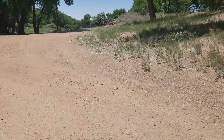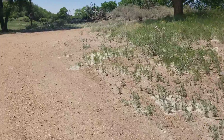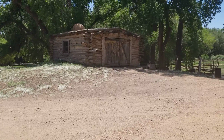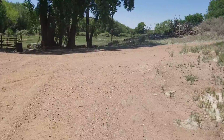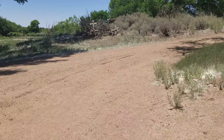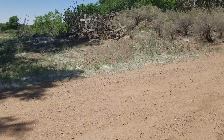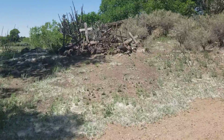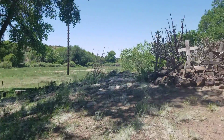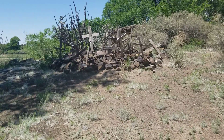The winds are blowing right in my face. Oh, that's cool. I got that thing right there, that building, that log cabin thing. We can have some strong winds here. That is one of the most perfect shots I've seen in a long time, right there.